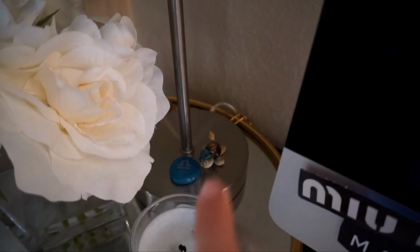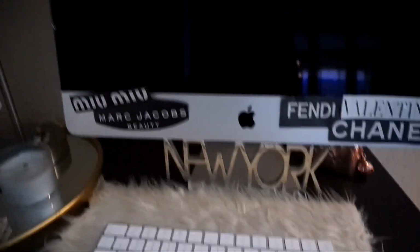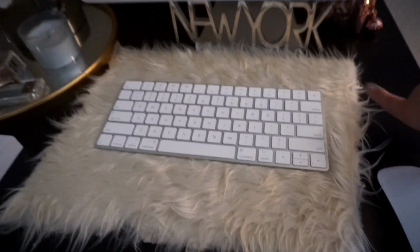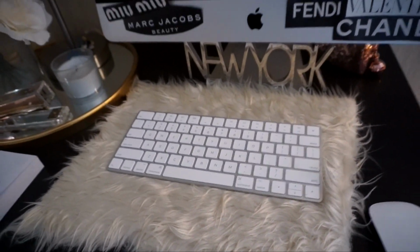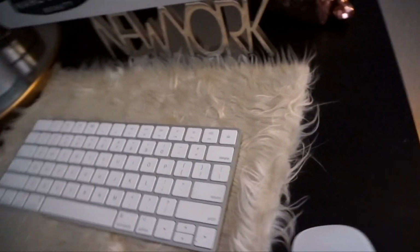And then I have just this Libra stone and this other little lucky turtle. I don't even remember where I got that. I keep my rose quartz right here. Then there's this that just says girl boss, the whole Sophia Amoruso thing. And then again, just to keep with the high-end fashion theme, we have the New York that I got from TJ Maxx. This is just fabric that my sister, I'm pretty sure, got at Joann's or something like that, and she used it for something, and this was just the extra that was left over, so I used it to keep my keyboard on.